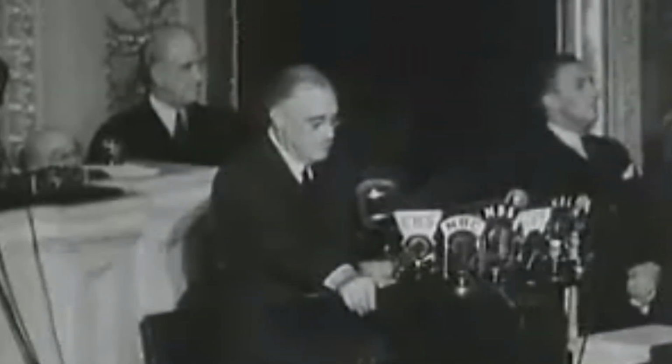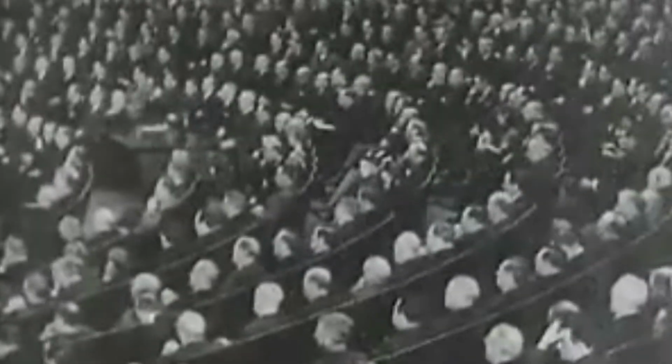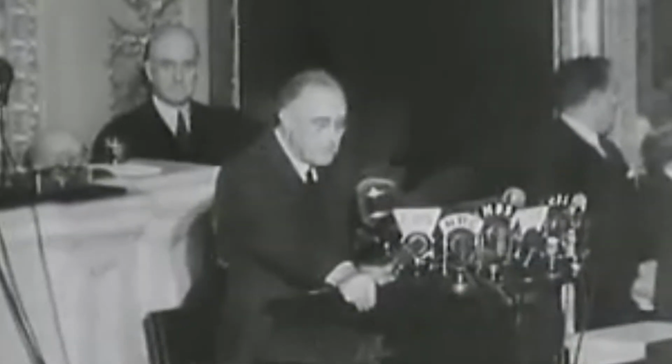In 1939, with the outbreak of war in Europe imminent, Roosevelt began focusing on foreign affairs. When Germany invaded Poland in September 1939, Roosevelt stated that although the nation was neutral, he did not expect America to remain inactive in the face of this aggression.